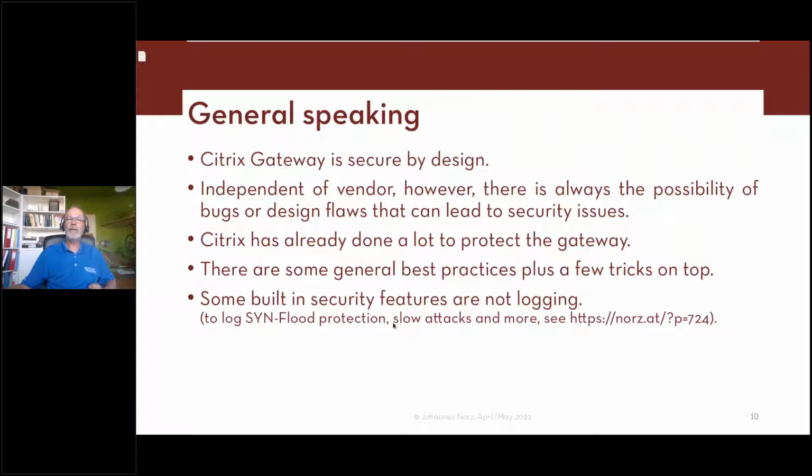Citrix Gateway, or Citrix ADC, basically does a very good job in protecting from slow attacks. If the requests are queuing up, it will start discarding incomplete requests, but it doesn't log. I had a consulting job, and it was an absolute need to log slow attacks and SYN flood attacks, and I did a blog about it. So that's a link to the blog I did. It's not easy to do, to be honest.